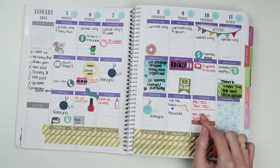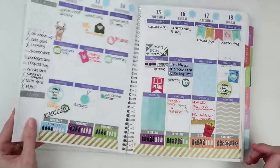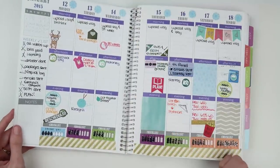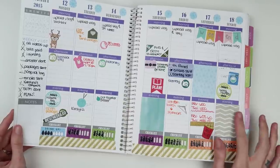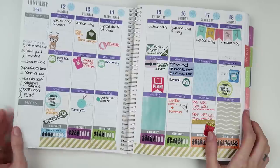What even? I haven't looked at this planner in a very long time, actually. This is so bad. But this was my first ever sticker planner. Look, I put a full box in, y'all. I put 2 in, 3 in. Look at that. Oh my gosh.